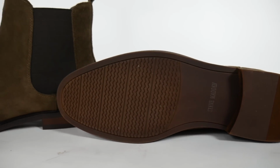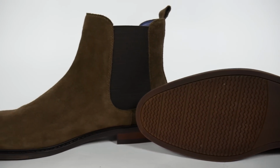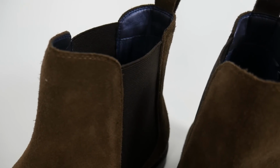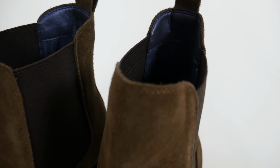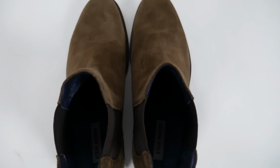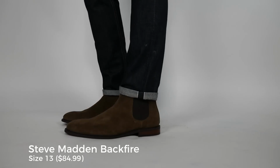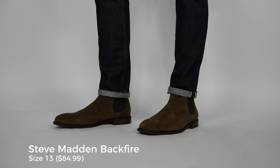With the Steve Madden boot, you can feel the quality right out of the box. It's a cemented rubber sole. The suede feels okay, and then the interior is this weird chambray cotton, and the footbed is not very comfortable. It's an $84 shoe, so you're going to get what you pay for. You'll get a few seasons out of it, but if you can step up in quality, go with something better.